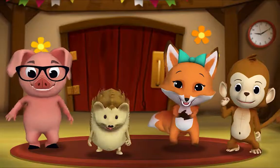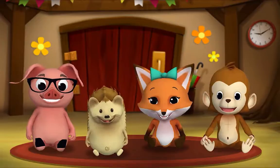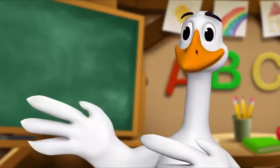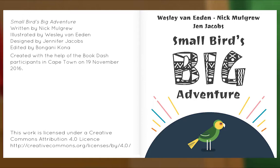It's story time! Yay! Gather round, everyone! What book are we reading? We're reading this one. It's called Small Birds, Big Adventure. Let's find out what happens. Let's begin. Small Birds, Big Adventure, written by Nick Mulgrew. Illustrated by Wesley Van Eden, designed by Jennifer Jacobs.